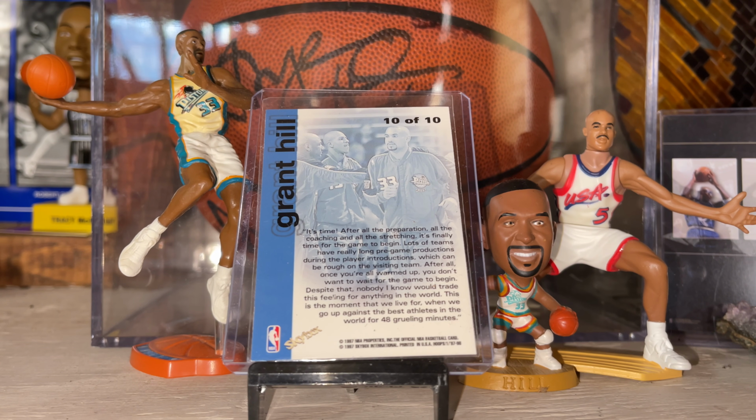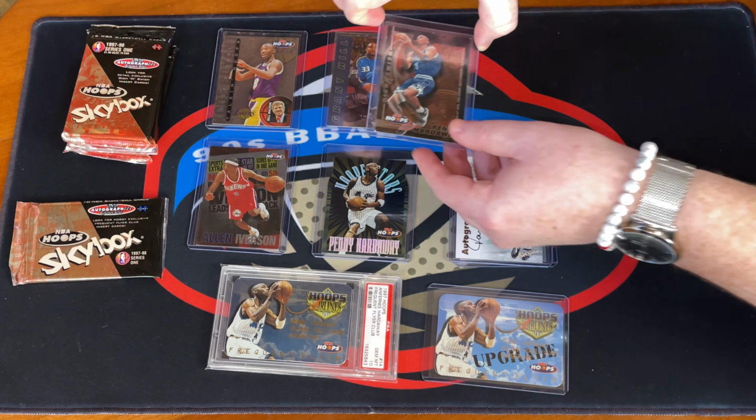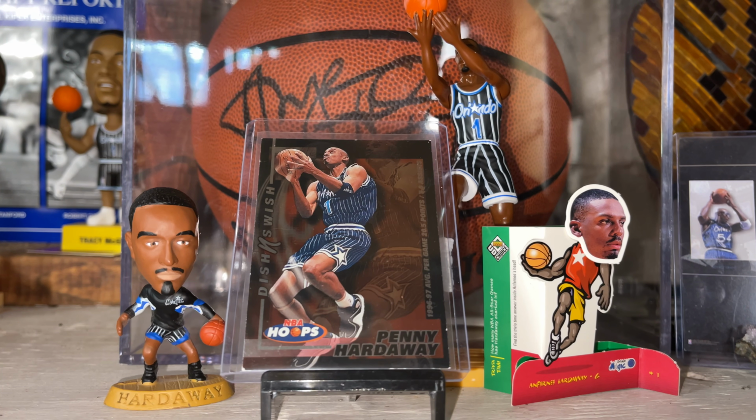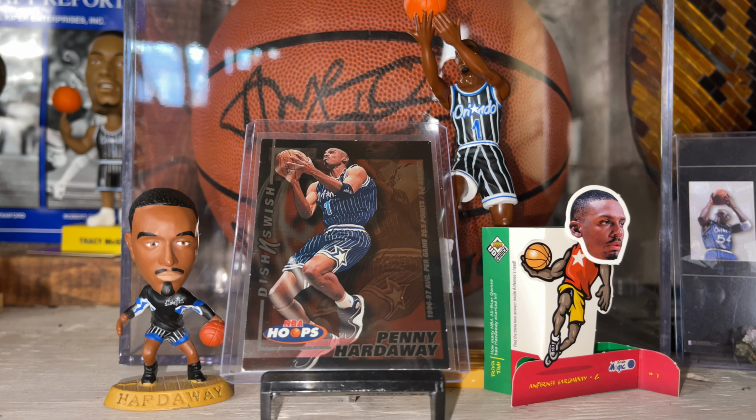1 in 10 packs, the value doesn't really reflect that, but it's not too rare. Next up is our first exclusive. So Dish and Swish is a retail exclusive, the only retail exclusive here. These are 1 in 18 packs.